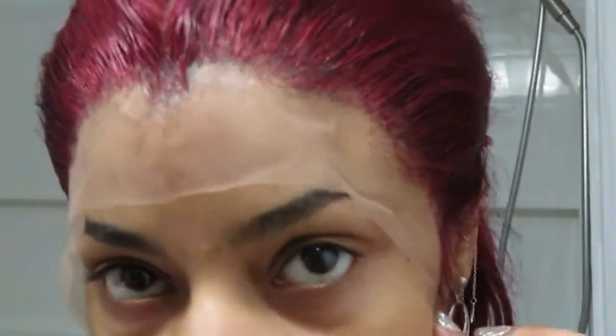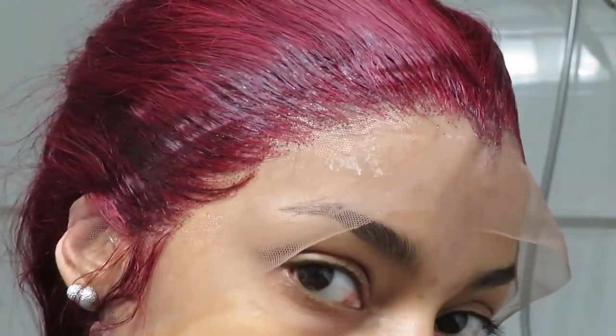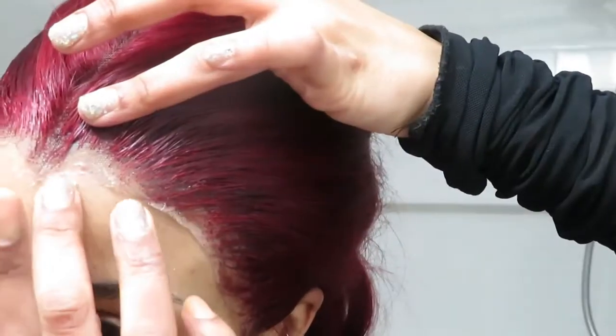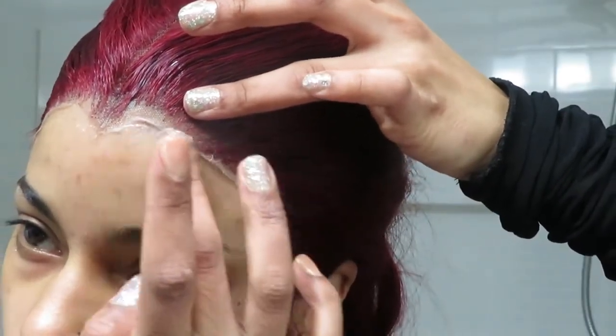Once it's nice and dried, I am setting everything with a scarf, and then I'm coming back and I'm going to cut off the lace now off camera. And as you can see, I am left with a little bit of lifting all around the hairline, but that's not a problem for me. I find that it's much quicker and easier for me to do it this way, and then to just go back and secure this later.